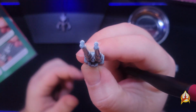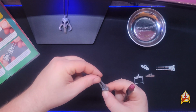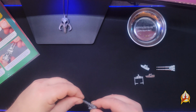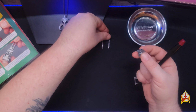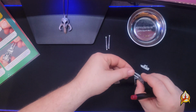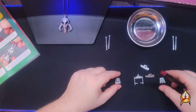So, yeah. I have a feeling that I'm going to want to take off these cannon ends. So I'm going to go ahead and put, this is the bottom. And then these are the top. Keep the top to the right, bottom to the left. It's up to me to remember that, of course.